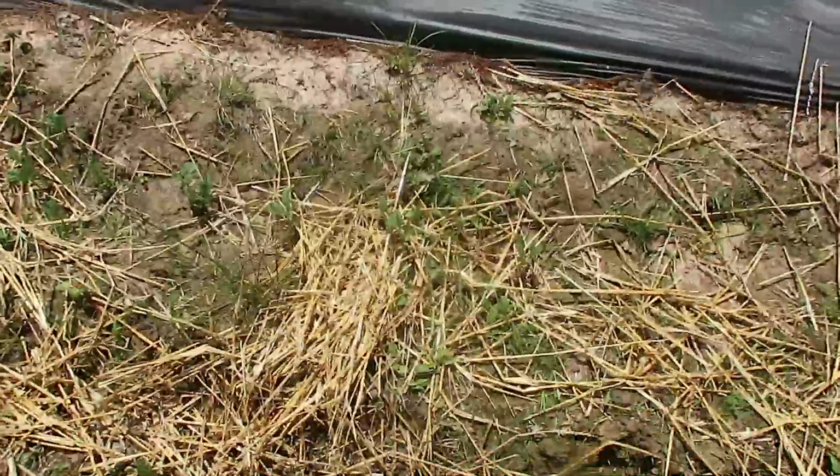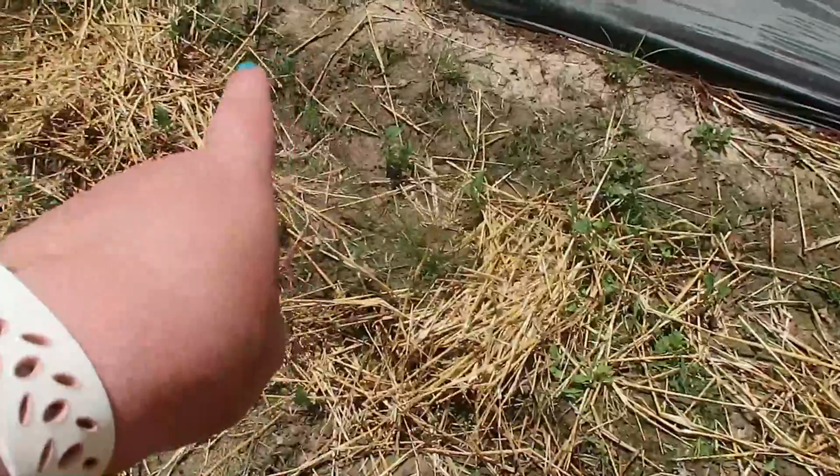Again, I'm walking on my lima beans planted. No, you know what? I lied to you. These are peas, but these are the peas that grow in bushes. This was helpful child planting. I see different clusters of peas coming in.